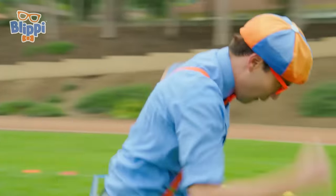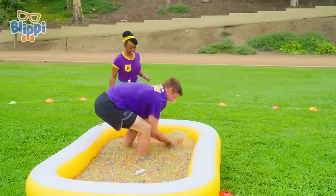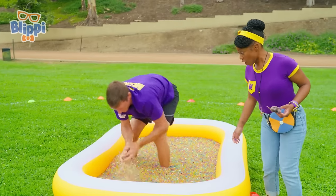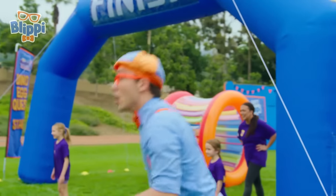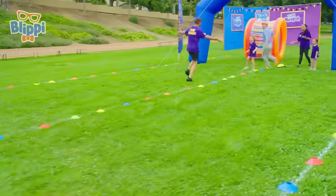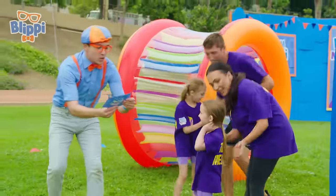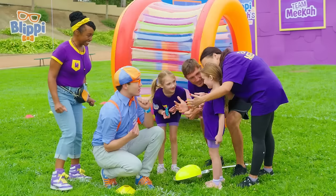Where's Stegosaurus? Oh, I see a zebra and a lion. Get in it. Oh, there he goes. He's off with the Stegosaurus. Looks like he has it. Here he goes. Go! And now it's time for the trivia question. Here you go. Trivia question, Mika. We found it. How many letters are in Mika's name?